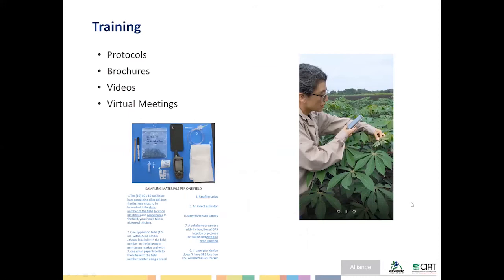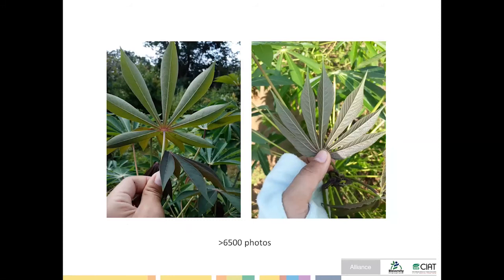Then, the next step, to standardize all the methods, we made trainings for all the collaborators, the colleagues. We developed protocols, brochures, videos, and also made virtual meetings. And we made continuous communication by email and WhatsApp and other mediums. Well, until now, we standardized all the methods.